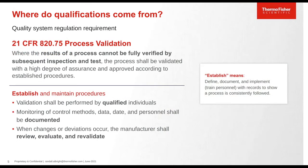The qualification of equipment, instrumentation, and associated software is an integral part of the process validation. Here are the specific Code of Federal Regulations sections for process validation. This Code of Federal Regulations and the complementary ISO 13485 standard applicable for medical devices require that validation of a process, particularly manufacturing, shall be performed. We have highlighted some of the important language that guidance documents help interpret.